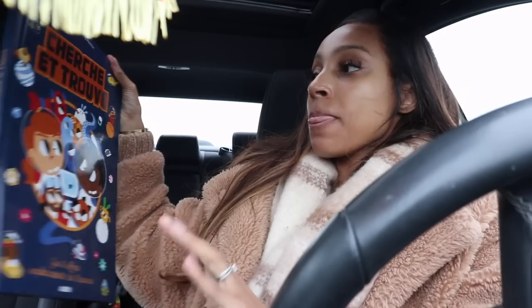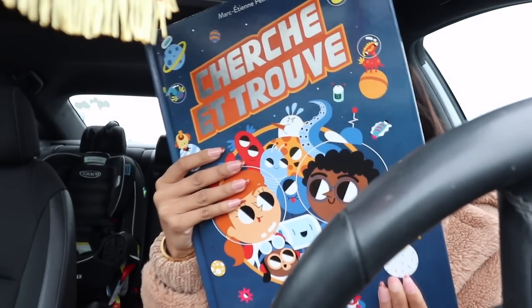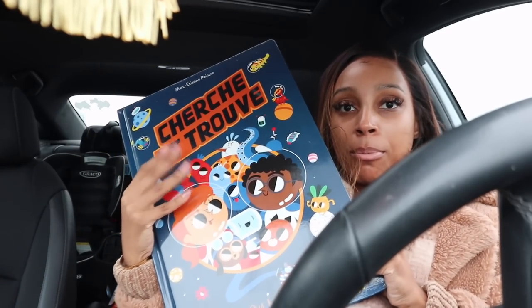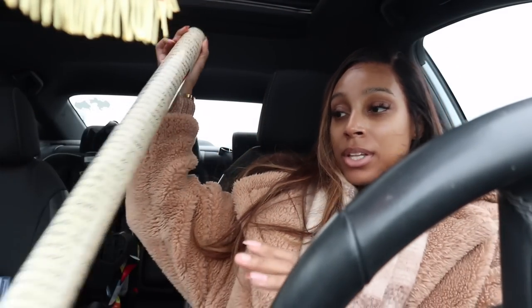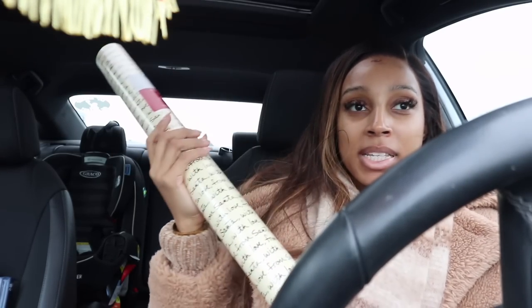Anyways, I found a book for a kid, whichever kid I'm gonna give it to. It's like a searching book, like you have to look for stuff. I thought it was a really cute big book and it was quite affordable. I found some wrapping paper at Winners. I got this one that says with love from Santa. It just goes with my aesthetic.